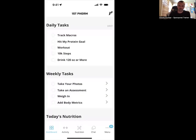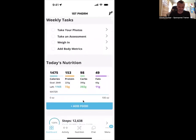So let's cover the assessment. I'm going to walk you through on the app here. Let me share my screen really quick so we can see this. You should see my First Form app open here. We're going to go under weekly tasks.